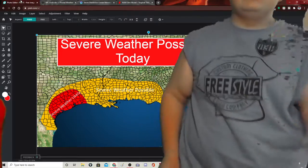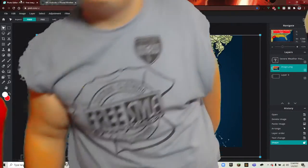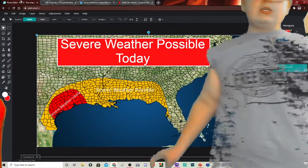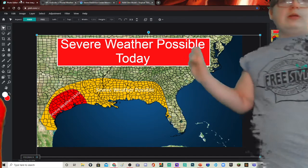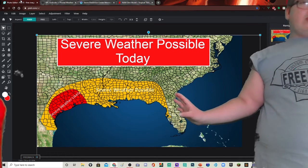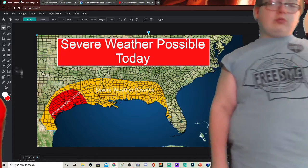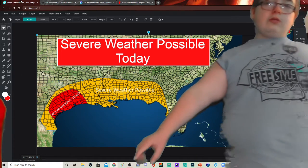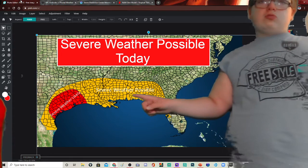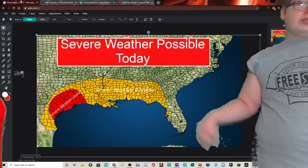So yeah, here's what it looks like again. This is what the main region looks like. Severe weather possible. If you're in the orange, I think you could get some severe weather, but more likely in the red region is where you'd see mainly severe weather. That's where we'll see severe weather likely set up later today. And it'll move on through the night into tomorrow into this region here, where we could see some severe weather possible or just downpours possibly.